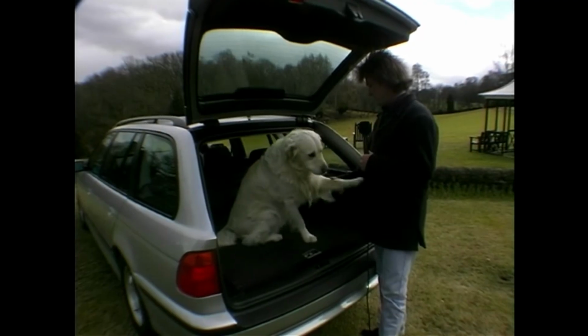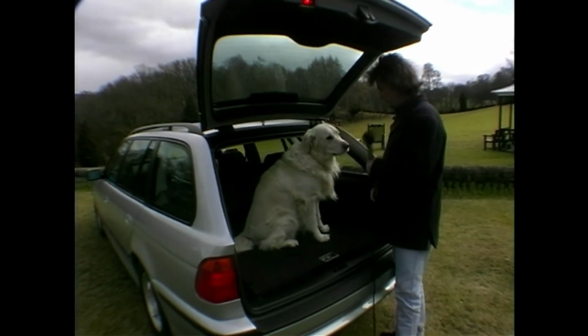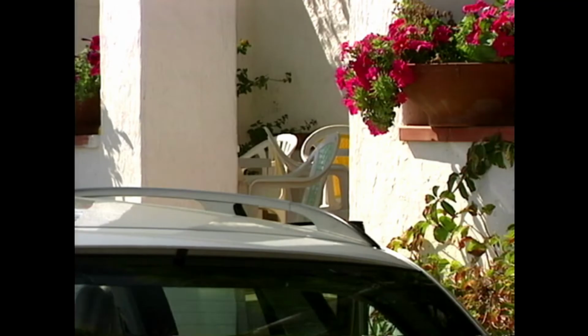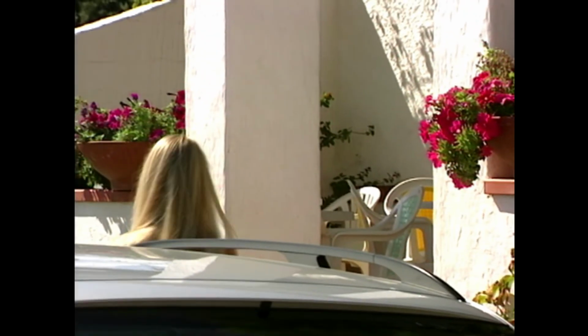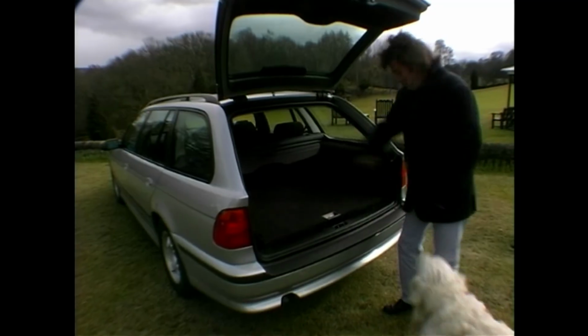Now the other one. And this one. Would you pay £25,350 for this car? It doesn't like it. What is it?